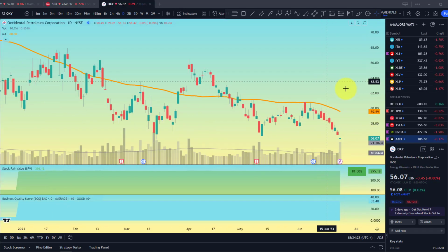And our fundamental indicators really like this as well. We've got fair value way above at 295, and the business quality score at 33.4.